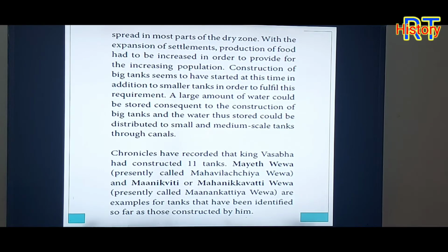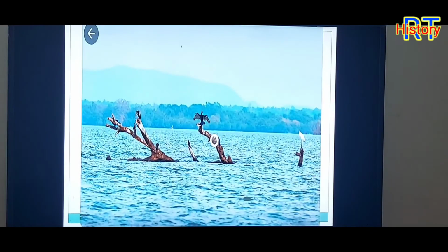Chronicles have recorded King Vasabha had constructed 11 tanks. Mayet Wever, presently known as Mahavilachchiya Wever, and Manikavati or Mahanikavati Wever, presently known as Manakatiya Wever, are examples of tanks that have been identified so far as constructed by King Vasabha. So you can see the Manakatiya Wever. It is a large tank.